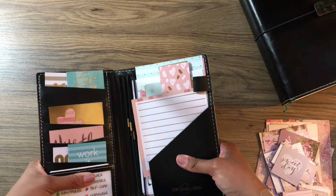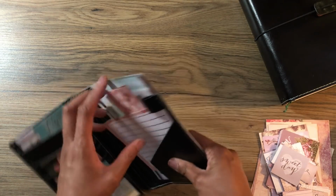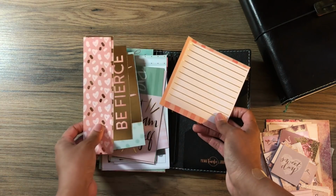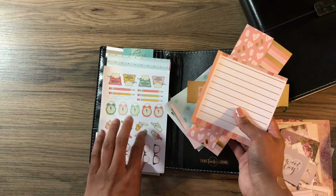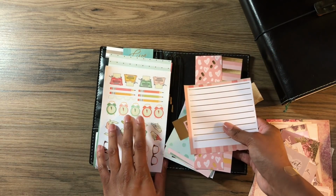to this one. As you can see, from that other scrapbooking pad, the smaller one that I got from Michael's, I cut out some of the pieces, and I have those. These are from the Reset Girl. This is, oh, what is the brand? Carpe Diem.